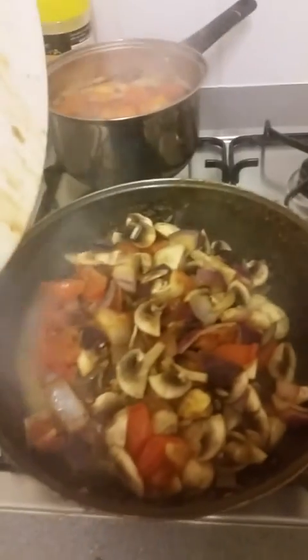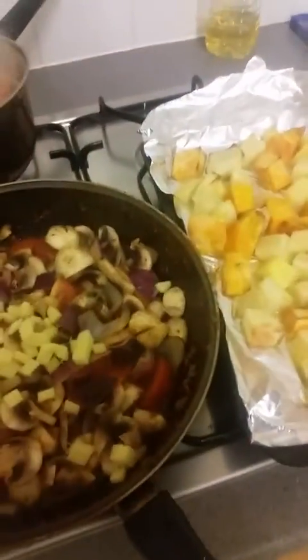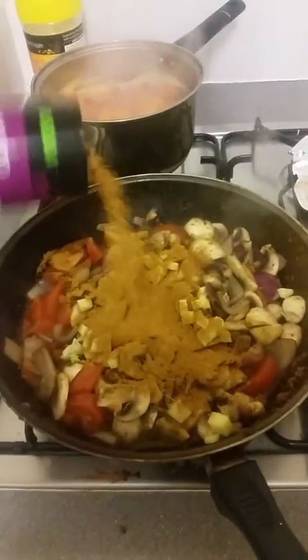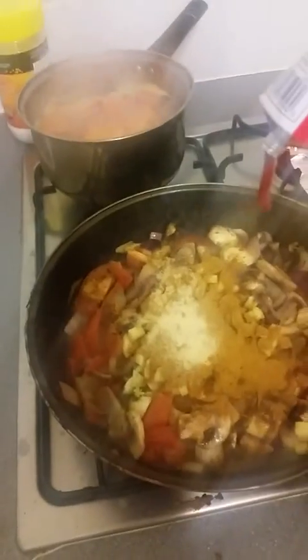Okay, pan back on. And we'll just check the chicken. Nearly done. Chicken's about 5 minutes off. This is what we're after though. We're after these bad boys. Okay, at this stage you want to add all that ginger. Curry powder. Garlic granules. Bit of tomato paste. And a smidgen of water.